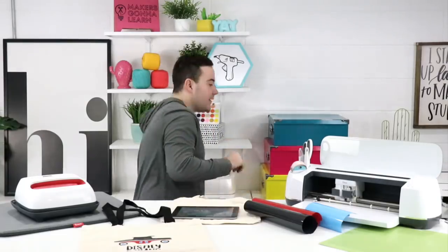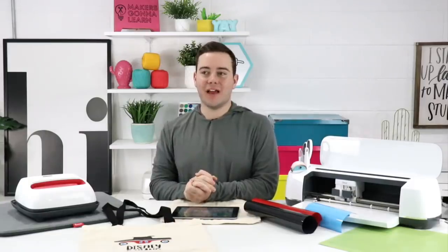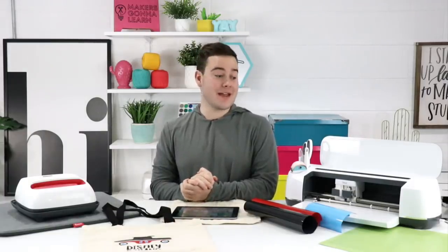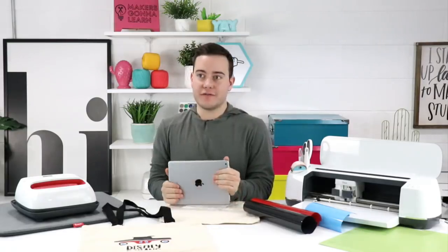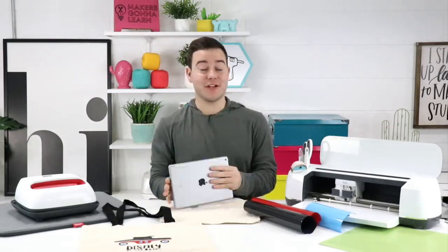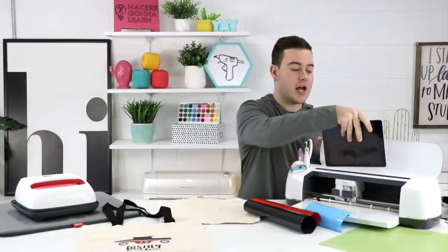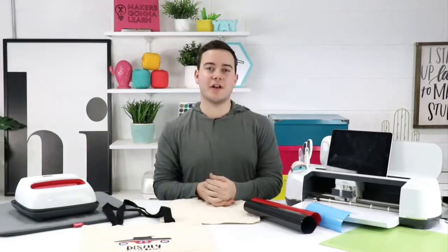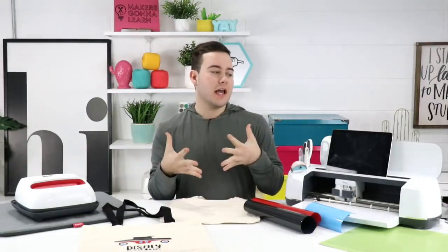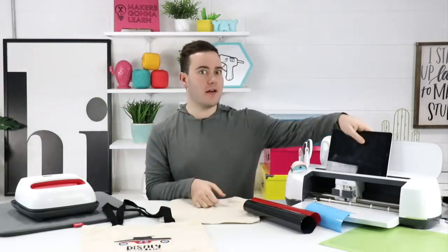Kathleen asks, do all Cricuts have a place to hold the iPad and charge as you work? No, they don't. What a great question for the video we have coming up. We're explaining a lot of things that you guys have no idea about with the Cricut Maker. This is the only die cutting machine on the market that really has a dock for that. It's just really cool. So yeah, we love that.